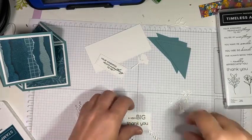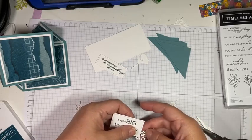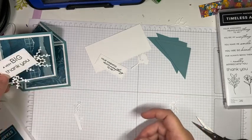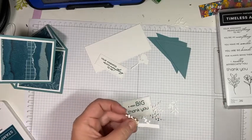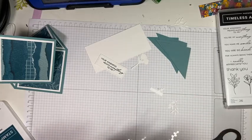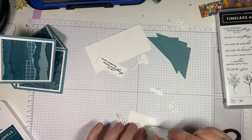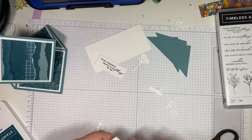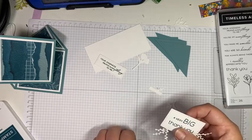Because I don't want it all hanging out the edge, I'll just stick that on there. And that's probably enough. Maybe one out on this side. You can do one on that side. I don't have any other adhesive here, so all I'm going to do is add a little bit of adhesive right there and stick this on.